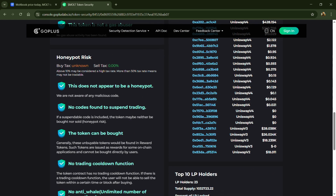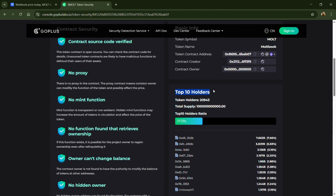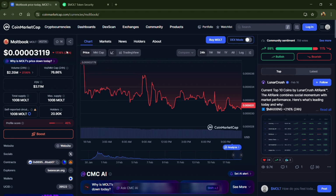Here in this attention item, the buying tax is unknown. Now here you can see the top 10 holders' percentage. The top 10 holders' percentage is around 27%. Token holders is around 20,000 and the total supply is 100 billion Moltbook tokens. After that, you have to open this token on CoinMarketCap and click on the market section.